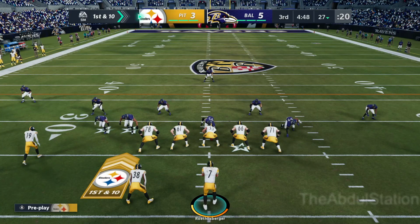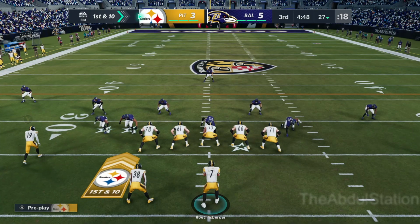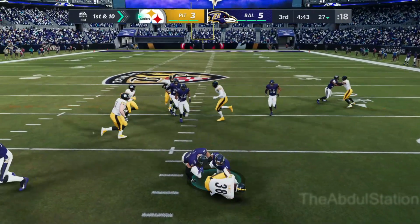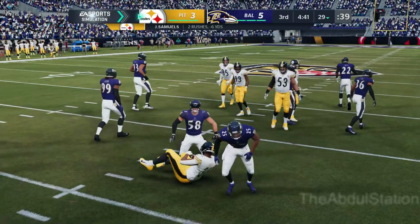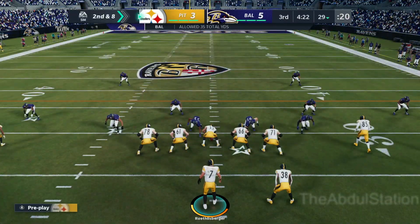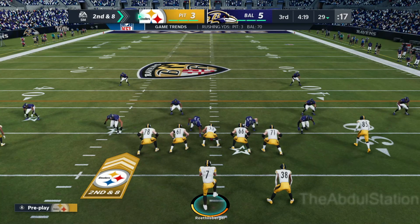Big Ben and the Steelers with a 1st and 10 at their own 27. Running to start the drive is Samuels. Give him a couple on the carry there, 2nd and 8. Well, sometimes as a running back, you've got to be able to improvise when the hole's not where you expect it to be.